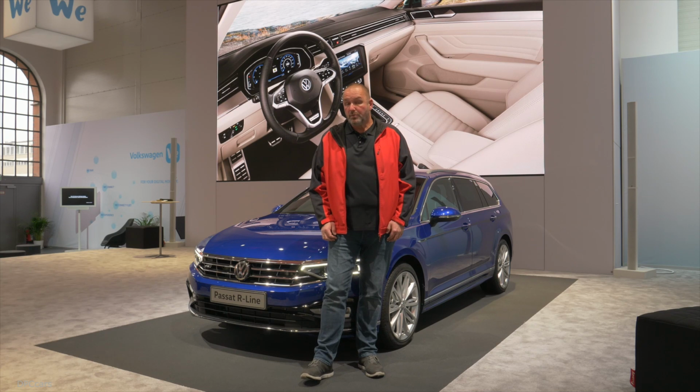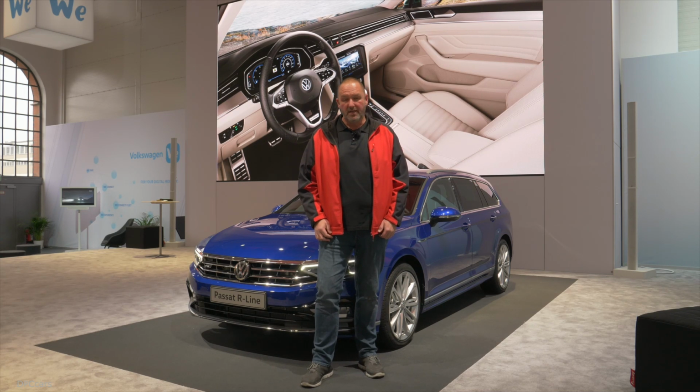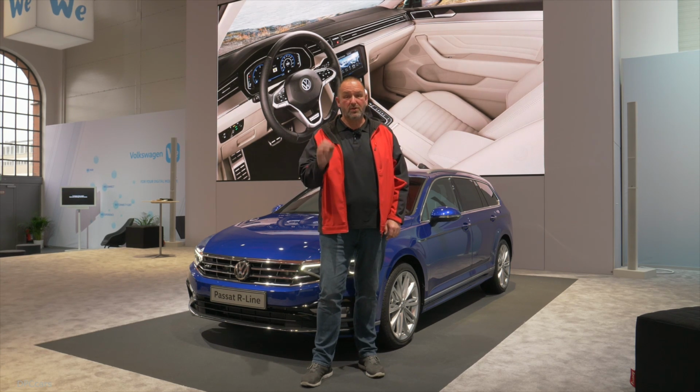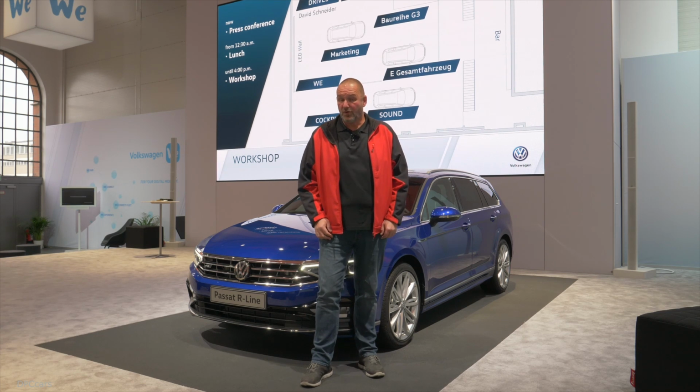You can order the new Passat from May onwards. It will be at the dealers mid of September. And I'm really looking forward to my very first test drive in that new car, because I really want to try the driver assistant and safety systems in real traffic. And of course I will have a closer look at the new infotainment as well.